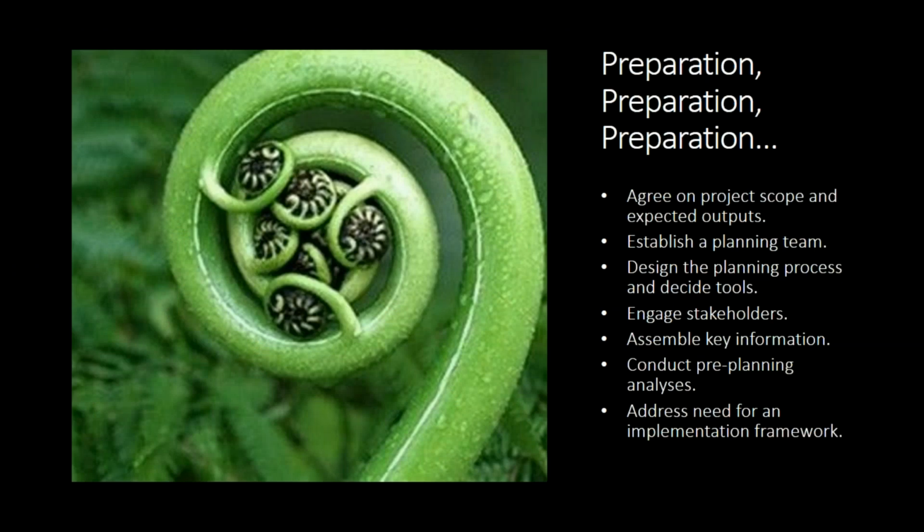I'm going to talk through these 7 points during this talk. There are lots and lots of other things that we could wedge into this talk, but I think that these are the main things that most of us would do most of the time.